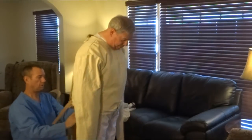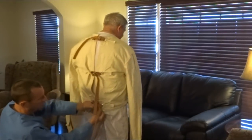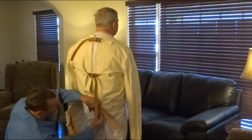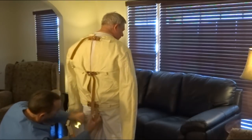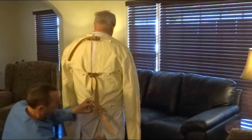And I'm going to show them. All right. Yeah. And then in the back, right, then there's a little, what would you call it, a loop or something? There are two loops on either side of the jacket. There's one on each side, so I've got to get both of them. Right.